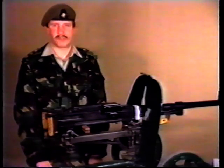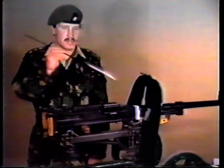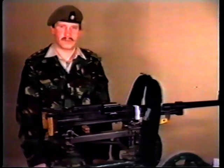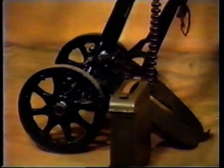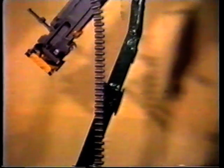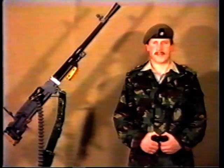However, it is possible to fire with this mount in an anti-aircraft roll. And this is done by removing two mounting pins. The first pin at the front of the weapon and the second pin at the rear of the weapon. The weapon is then extracted from the mount and the mount is inverted. Here is the weapon in its anti-aircraft roll.